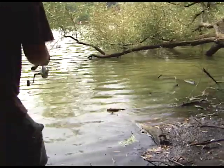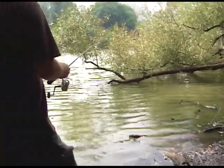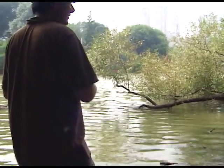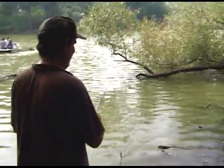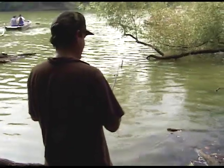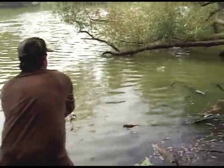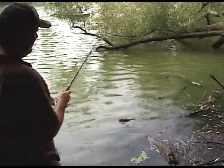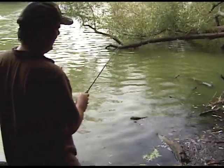And there's a lot of rowboaters here, and you'd think, well, doesn't it freak out the fish? I mean, they've been used to it their whole lives, so they're probably getting knocked in the head left and right. It doesn't seem to bother them. Nothing bothers these fish. You'll see when we catch one.